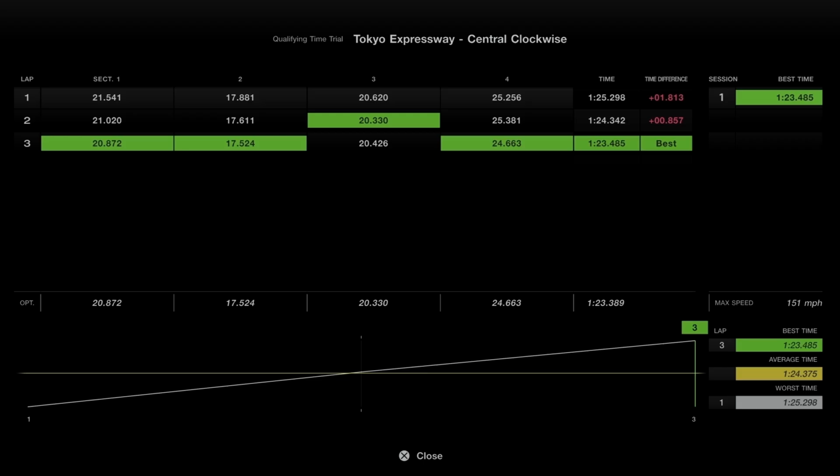So I'll have to go down and check some results on the first session. Sectors 1, 2, and 4 on lap number 3: 20.872 seconds, 17.524 seconds, and 24.663 seconds. And also sector 3 on lap number 2: 2 minutes 20.330 seconds. That's very good. So that brings out the best time and max speed of 151 miles per hour.